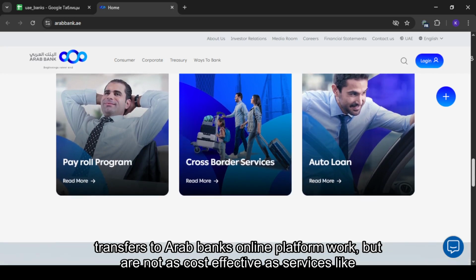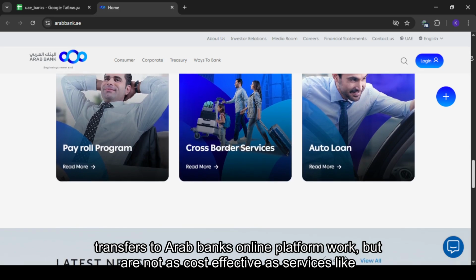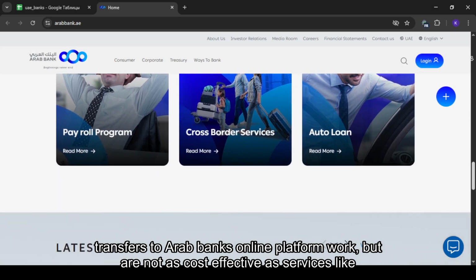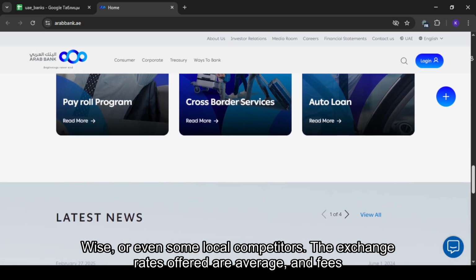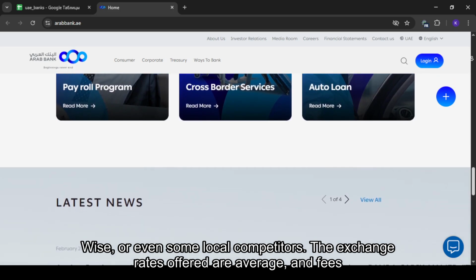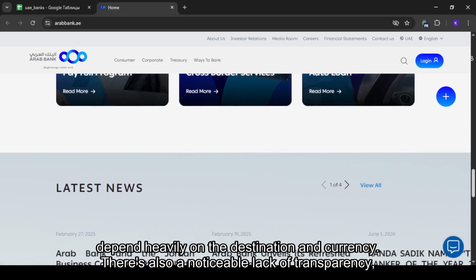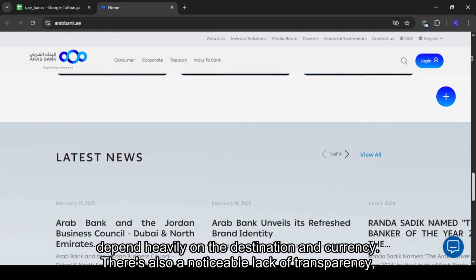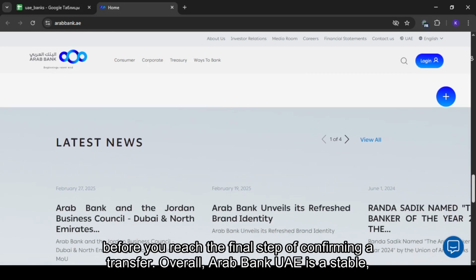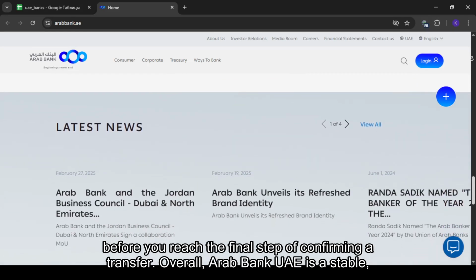International transfers through Arab Bank's online platform work, but are not as cost-effective as services like Wise or even some local competitors. The exchange rates offered are average, and fees depend heavily on the destination and currency. There's also a noticeable lack of transparency before you reach the final step of confirming a transfer.